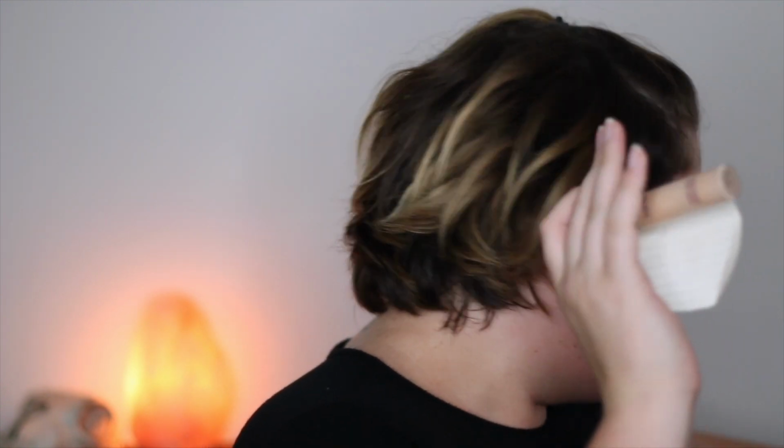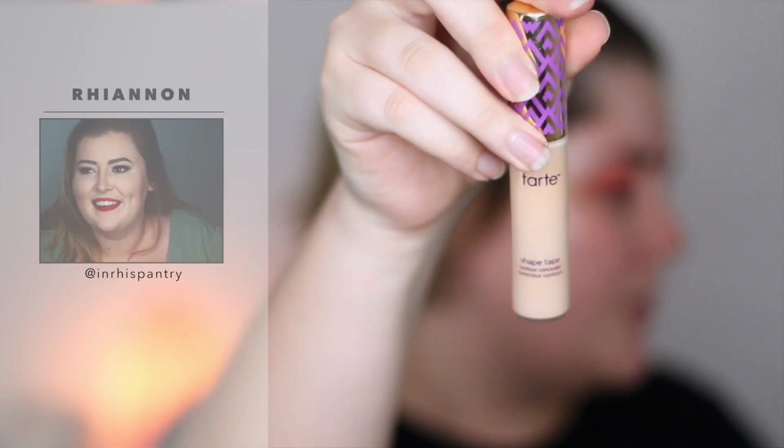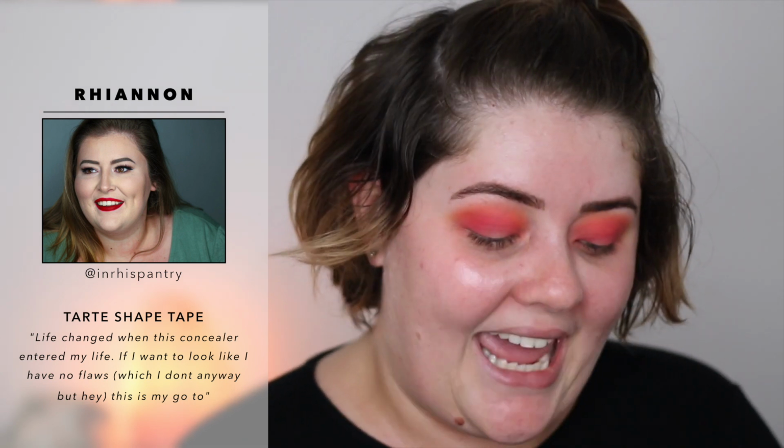So now I just need to take a little bit of concealer and I'm going to cut out my crease. I am going to be taking the concealer also from Rhiannon, I think. Yeah, this one's also from Rhiannon. It's the Tarte Shape Tape Concealer, in the shade Light Neutral. Life changed when this concealer entered my life. If I want to look like I have no flaws, which I don't anyway, but hey, this is my go-to.